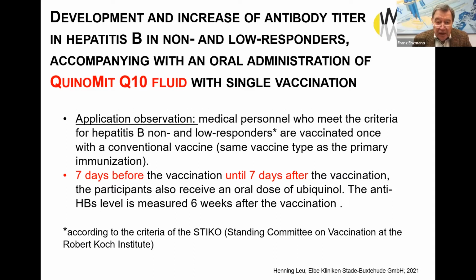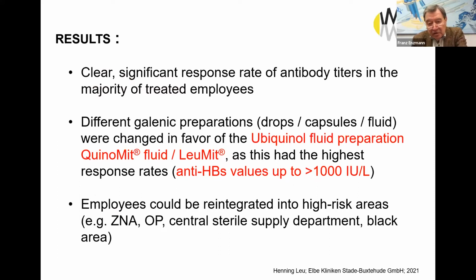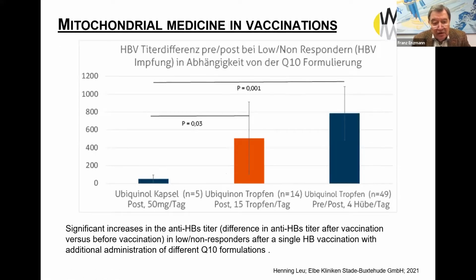Next. You see, we get titers of over 1,000, and usually you get 200. And this is very important also to prevent long COVID damage. Here you see response. If you give, on the lower left side, you see powder. There's a rather small response. Then we have ubiquinone drops, Sanomid is that. And then the best formulation we have at the moment, which is 8 times more effective than powder, it's ubiquinol, it's called quinomid fluid. And we have a fantastic response of 800 to 1,000 units.